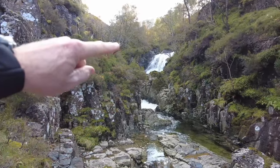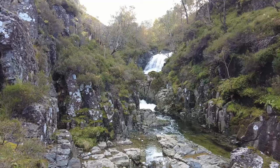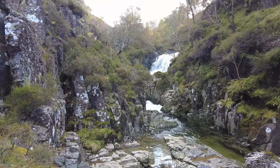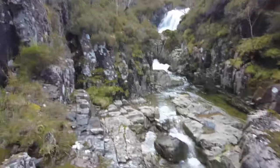I've got this big cliff face here, and I probably could scramble a little bit, but with a dog, I just don't feel comfortable with it. So I think what I'm going to do is I'll probably get the drone out here, and then fire the drone up, see if I can get a drone shot of it, and then see if I can blur the water later on in post. Okay, let's go and get that drone out, shall we?